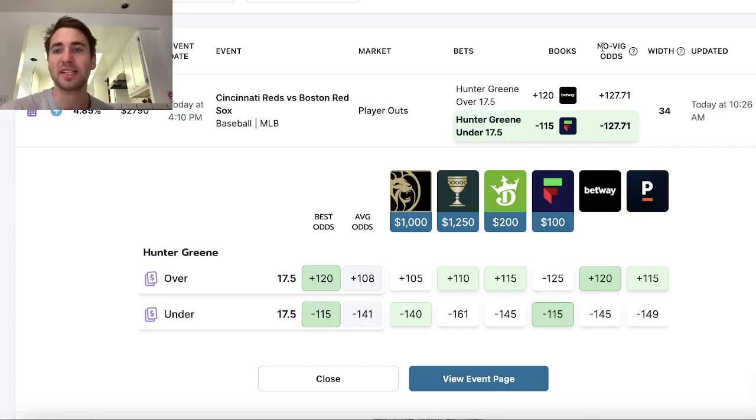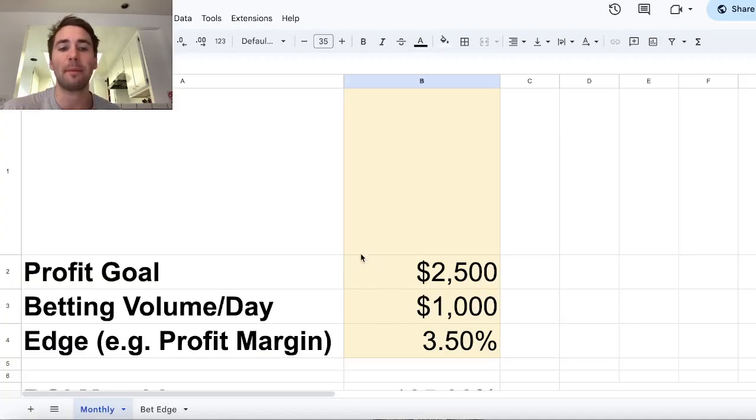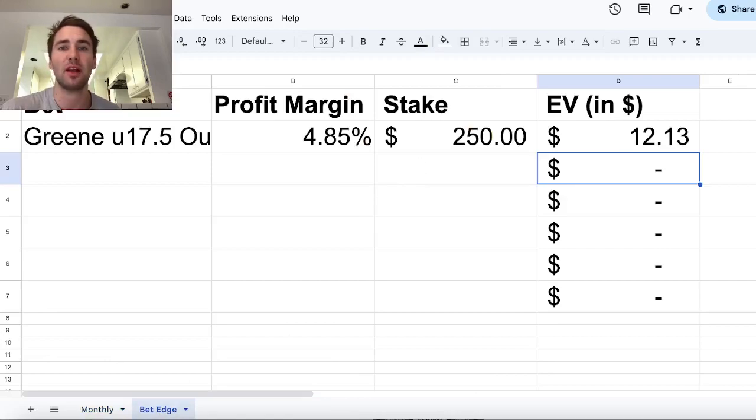So every sportsbook is a data point. This OddsJam no VIG odds column considers all sportsbooks in the market, right? Pinnacle is known to be the sharpest, the smartest sportsbook, but OddsJam considers every sportsbook as a data point on what the true odds are with the VIG removed. And obviously, it's really clear here, Fliff is asleep at the wheel, right? We treat every book as a data point. Minus 115 is a huge discrepancy. It should be clear as day that this is a play you want to go with, right? 4.85% profit margin, $250 stake.